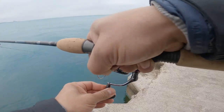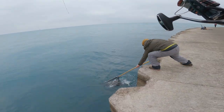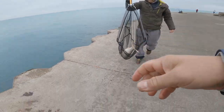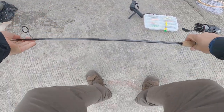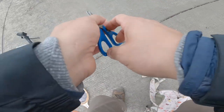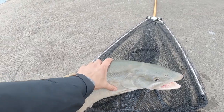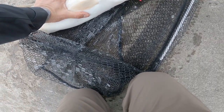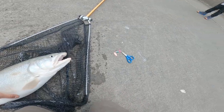Whoa! Oh wow! Wow, let's put him over here. Wow! That thing is big. You can put him down. That thing's huge. Beautiful. You can leave him on the net if you don't mind. Yeah, no problem. Wow. Huge. What is it? It's a laker trout.